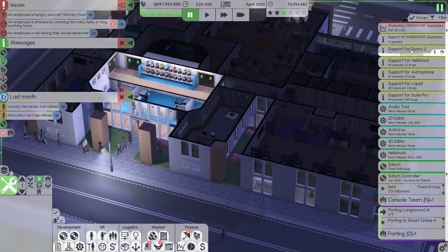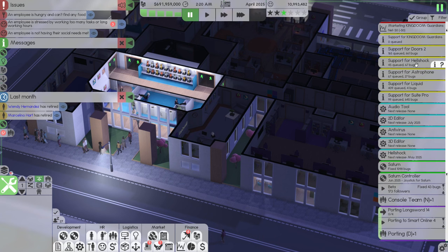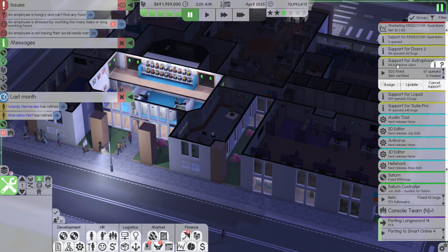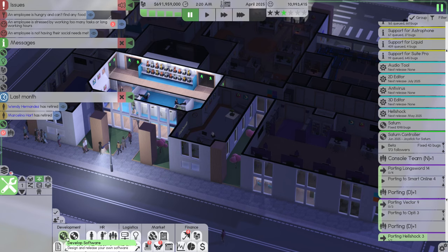Let's have Doors be a slightly lower priority. Hellshock, that's the original Hellshock. Still a lot of active users, but I'm going to say that we cancel support for it. Astrophone, we can keep supporting that. Liquid, obviously, we want to support that. Only 23.5 million users, though. And Sweet Pro, we can keep supporting that as well. So that's okay. We're doing all right across the board.